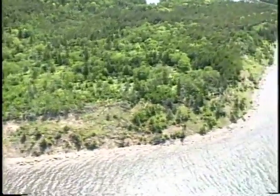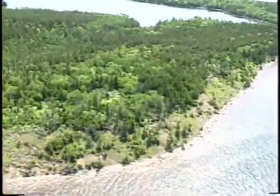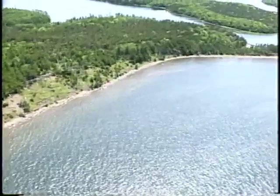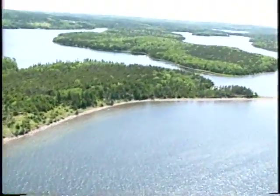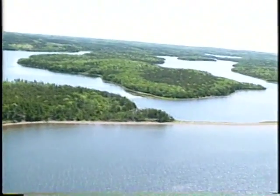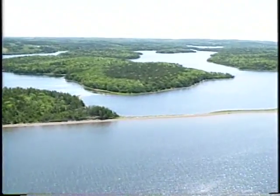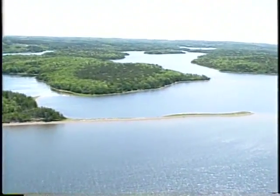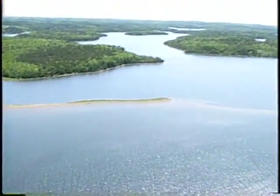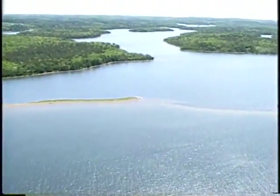Cutting across Bearishwa Harbor. It has an opening on both sides of the island. You'll be picking up the barrier in just a second. Again, it's sand and pebble. There's a view looking down Bearishwa Harbor right now. We're just going to go over to the island that anchors these two barriers, and then head back in.